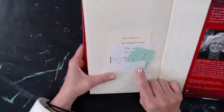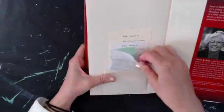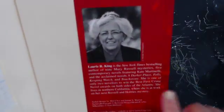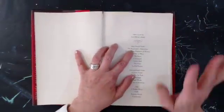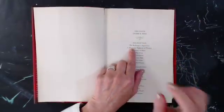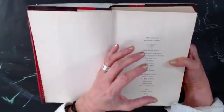Okay, so this one I got from a library sale. So there's how I kept all my little things, all my little receipts and everything. I got this from a library sale. So anyway, Laurie R. King, there she is right there. And wait, let me tell you which one this is, because there's a whole bunch. Okay, so here's the first one in the Laurie King series, The Beekeeper's Apprentice. Make sure and read that one first because that really does set the stage up.